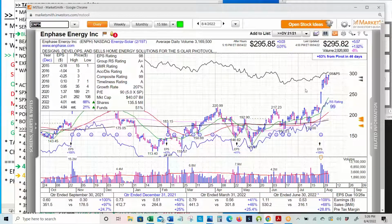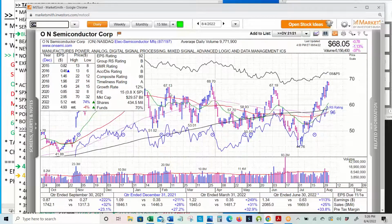If Arizona Senator Kyrsten Sinema throws cold water on the reconciliation bill, this could pull back hard. If it does, we'll get stopped very quickly. But right now we've got some gains in it, and those were the two primary stocks that drove the portfolio today. I'll also show the other two biggest holdings that we have.